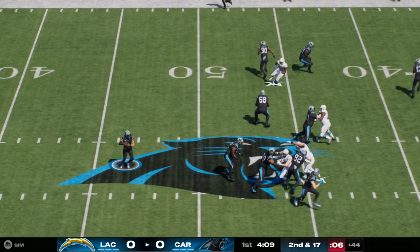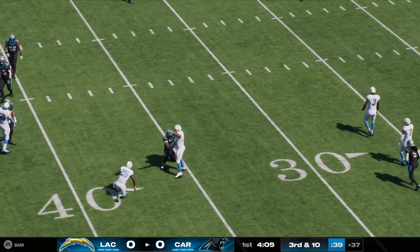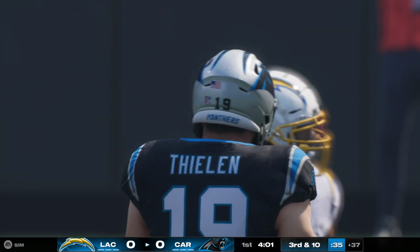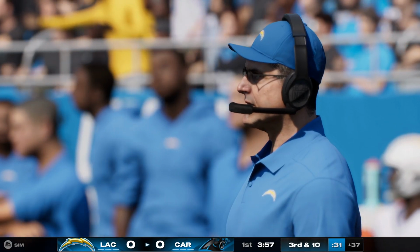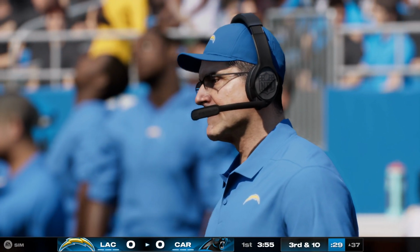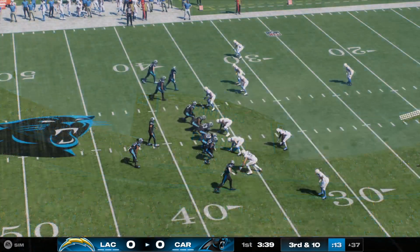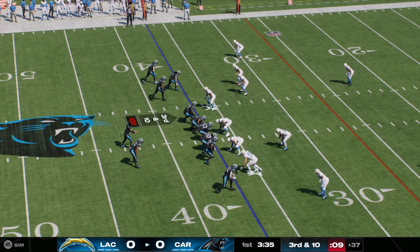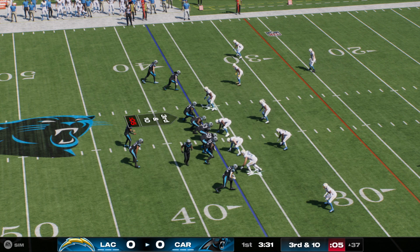Young off the play fake. And he'll find Thielen on the right side. That'll go for a gain of 7. And that brings up 3rd and a full 10 yards. Now, right where this set of downs started, they need a full 10 here to pick up the 1st down and move the chains. Slot man moves right.